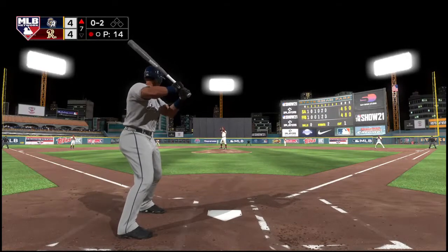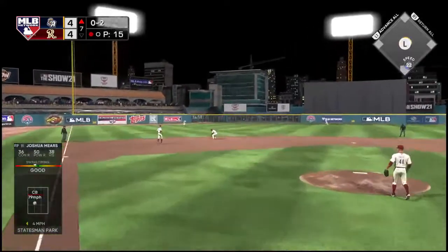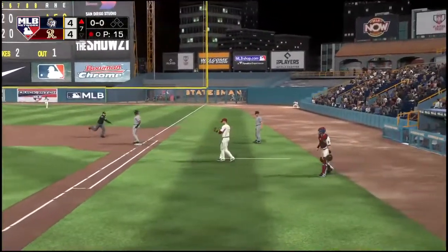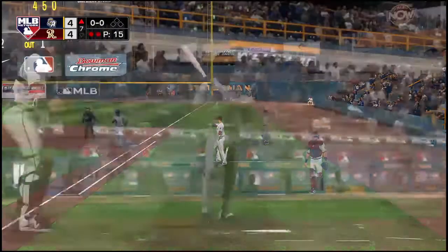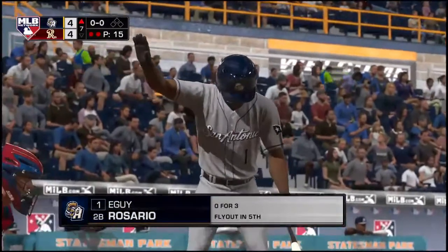Nothing in 2 count, and the pitch. Hit on the ground out to short. And boy, disaster averted that time as the throw takes the first baseman right into the baseline, but he makes the swipe tag and gets out number 2.